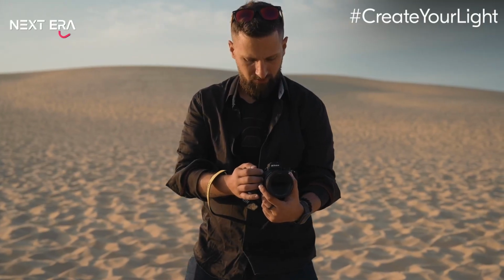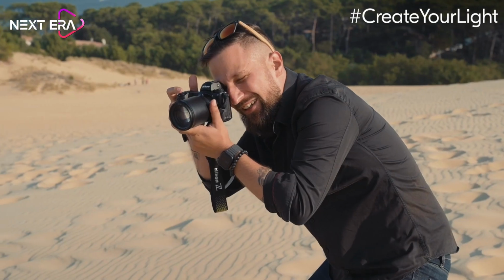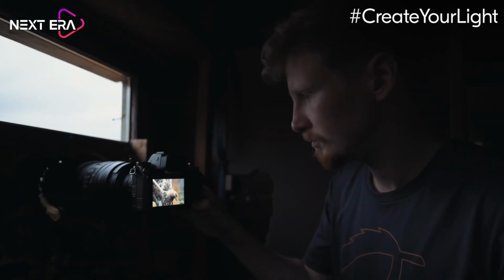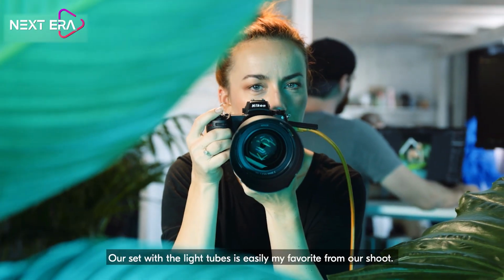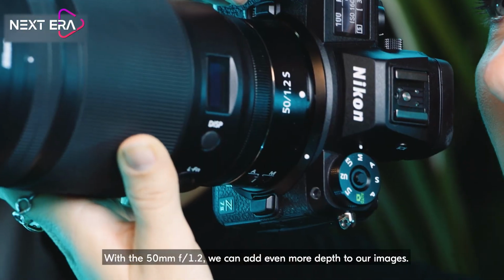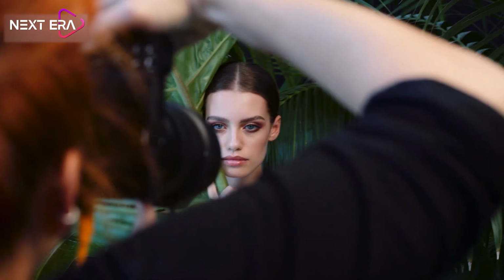In-body image stabilization, IBIS, is expected to see a substantial improvement, potentially reaching 8 stops of compensation. This would allow for handheld shooting in extremely low-light conditions and smoother video recording. The autofocus system is rumored to feature 493 phase detection points covering a large portion of the sensor, and AI-powered subject detection for accurate tracking of humans, animals, and vehicles.